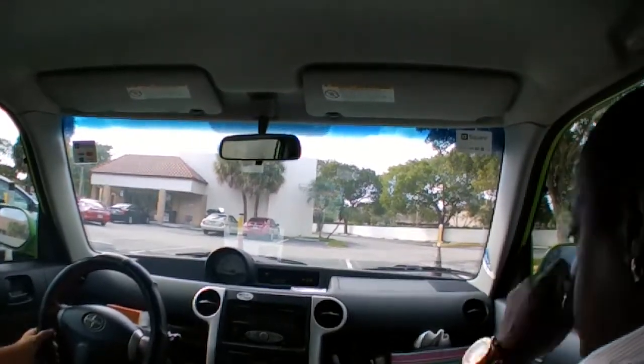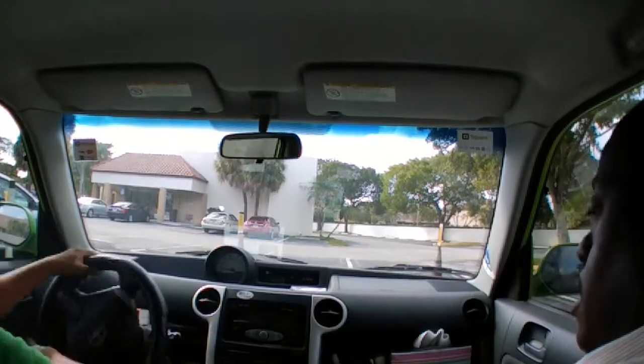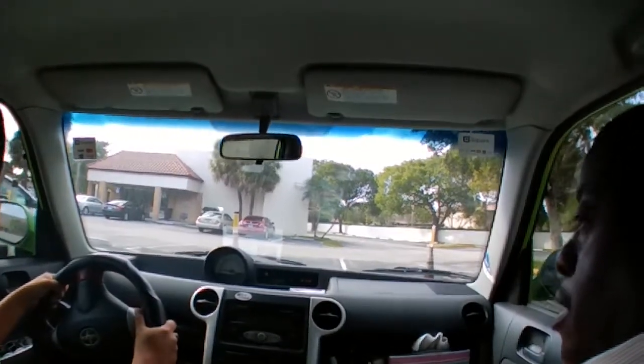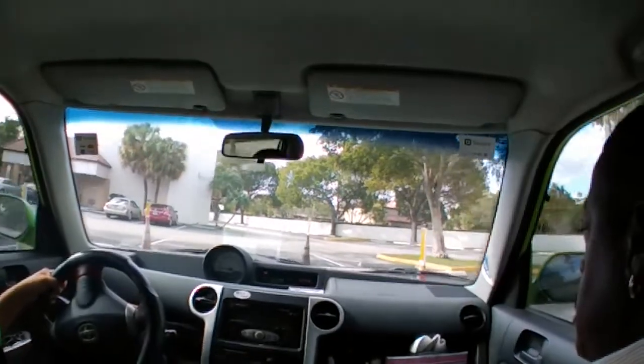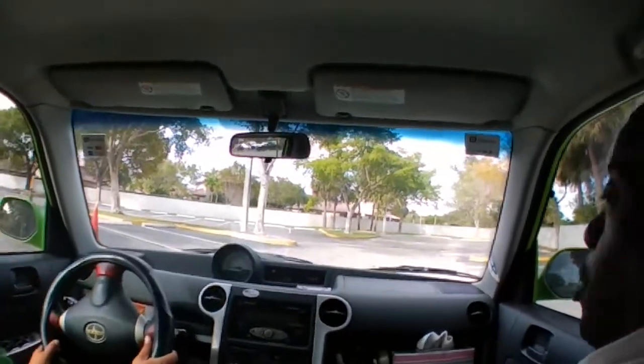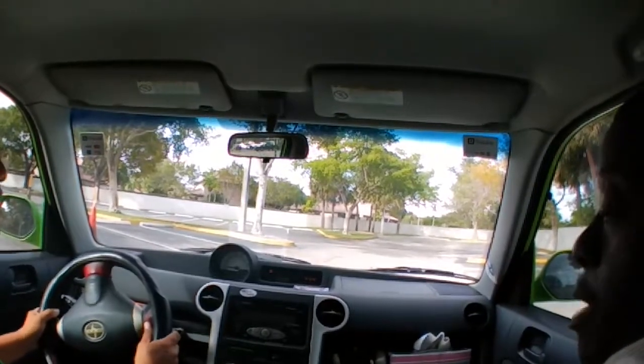About here, you're going to stop here, turn all the way to the left. Turn left. And continue reversing. Continue to reverse. Look behind. And stop, stop, stop. Remember, you can't go too much because there's cars back here, right?